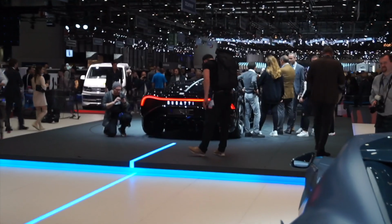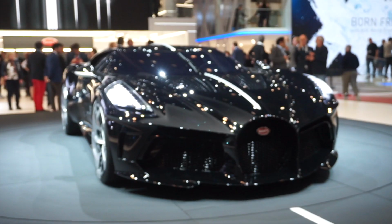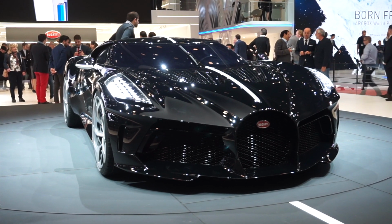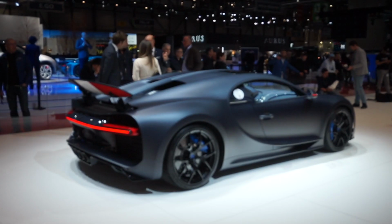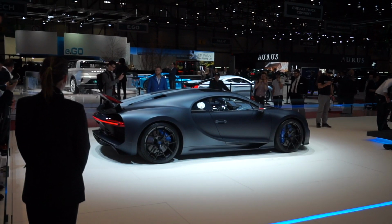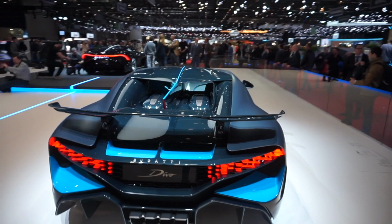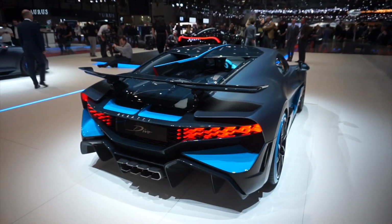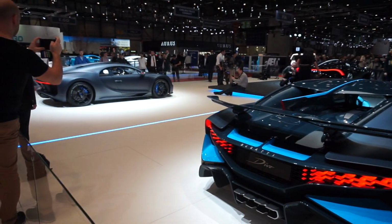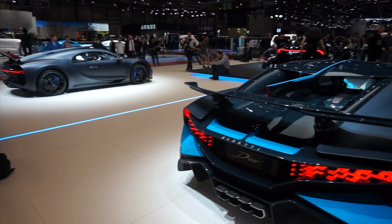We've also got La Voiture Noire. I will be doing a little video on this, talking about the significance of this car, because this car is very special. The most expensive car in the world, £16.7 million. And finally, we've got the Chiron 110 Ans edition, celebrating 110 years of Bugatti, and this incredible paintwork. I think this has got to be one of the best stands here at Geneva. It is amazing to be able to get up close and take a look at some of these cars. I did come here earlier when I filmed that car and it was absolutely rammed. So it is good to see it slightly clearing out now so we can get a closer look at these incredible cars.